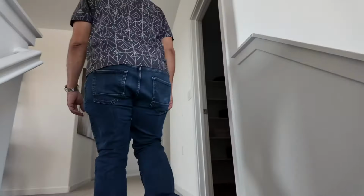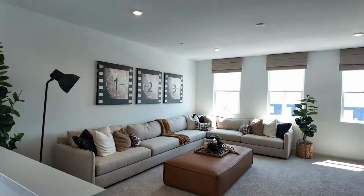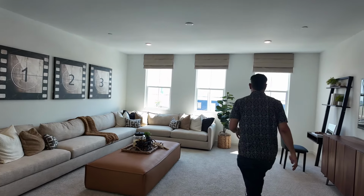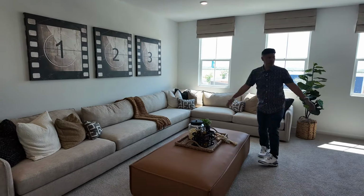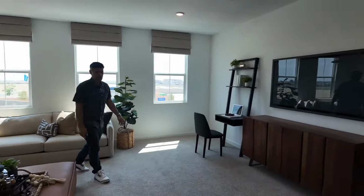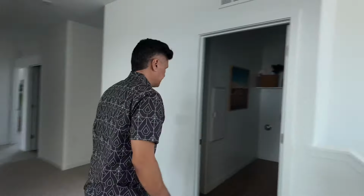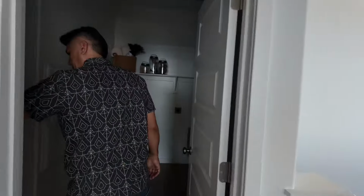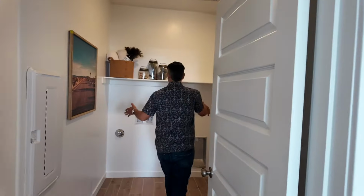I love the way Lennar does these loft landings, which create an area for you to do pretty much anything. You can do like a media room, game room, study. You have these windows here you can black out, and you can do just this massive TV there. So this is great too. And then you got a laundry room over here. Again, more storage over here. Then you got your washer dryer right here.